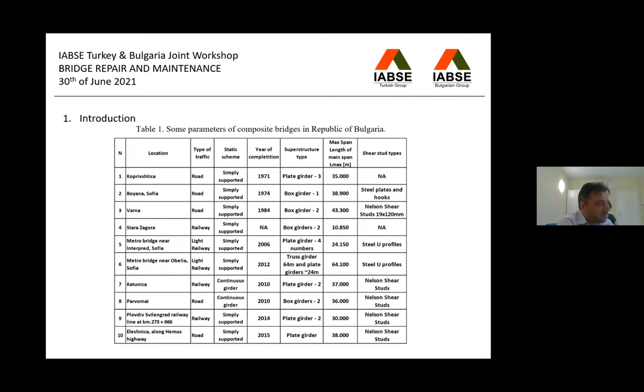Another thing that you can recognize from the data in the table is what the general type of composite bridge in Bulgaria is. As you can see, it's a girder bridge with a predominantly simply supported span in the range of 35 to 45 meters. There is only one single bridge with a span of 64 meters. This is for the metro in Sofia, a truss girder, that differs from the typical composite bridges in Bulgaria. From these 10 bridges, we have done a visual inspection on one bridge from the first period, built in 1974. And the two continuous girder bridges built in 2010 are the focus of this presentation.